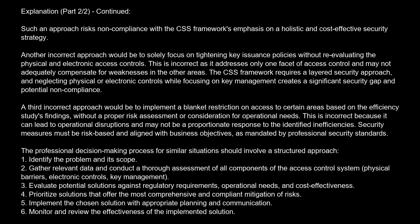Another incorrect approach would be to solely focus on tightening key issuance policies without re-evaluating the physical and electronic access controls.